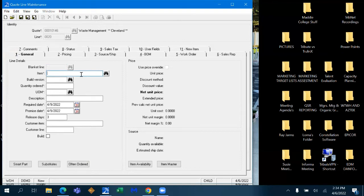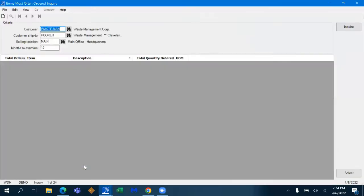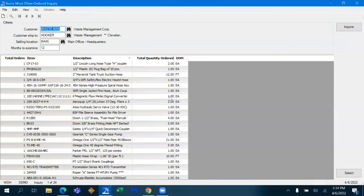Next thing you know, my favorite feature. 6 months ago, I bought a Roper series gear pump from you. I need another one. What's the part number? I have no idea. You're the distributor. You should know that. You have the technology. So all you do is click one button, often ordered. This will give you the last 12 months of everything they bought.